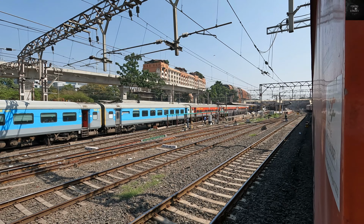That's Pune to Delhi in Duronto Express, the fastest train between Pune and Delhi. Pune is like the second most important city of Maharashtra and Delhi is the capital of India. Let's begin our journey in this very interesting Duronto Express.